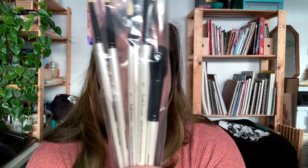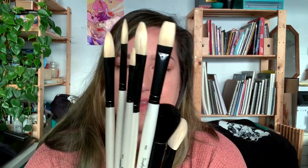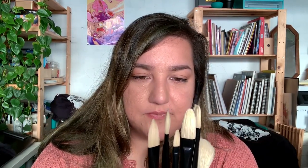All right, and then there's one more bag here of the same brand, Simply Simmons. You could go to Michael's and get these. I ordered them because the ones at Michael's are usually all messed up. Like, kids put their gum on it or ripped them apart a little bit. I don't like it. So I got these ones. These are all more of the bristle brush type.